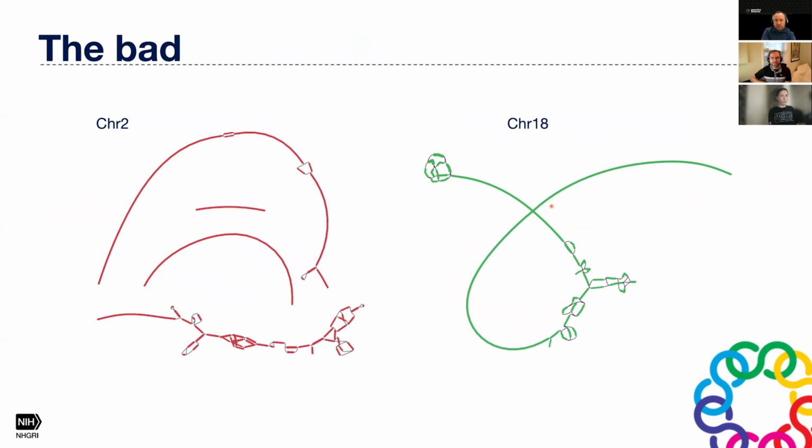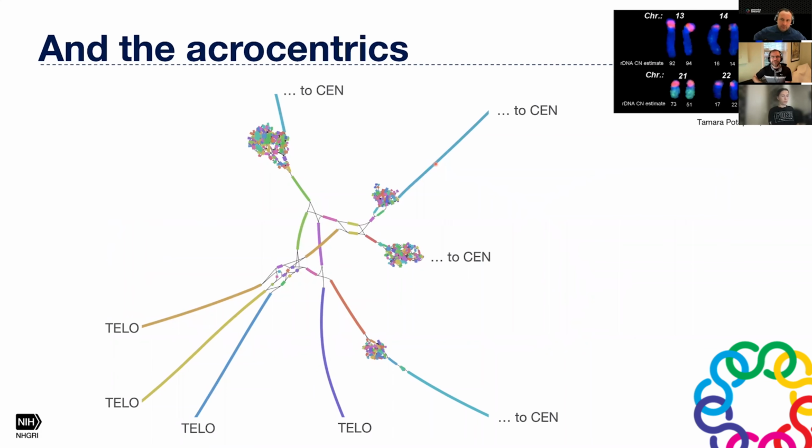There are ones that are a bit more complicated. They have more complex structure that requires more detail. This one on chromosome 18 is right at the telomere, and it has in the HiFi data an infinite loop because it has a large segmental duplication. You could just keep going through it as many times as you want. So the nanopore data was key here to figure out when and where you stop in this graph. And then the worst of all, I guess, is the acrocentrics.